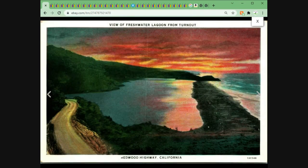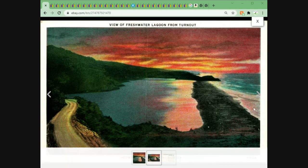Next up, we've got a view of the freshwater lagoon from a turnout on the Redwood Highway in California. Pretty popular subject. Redwood Highway postcards do well.